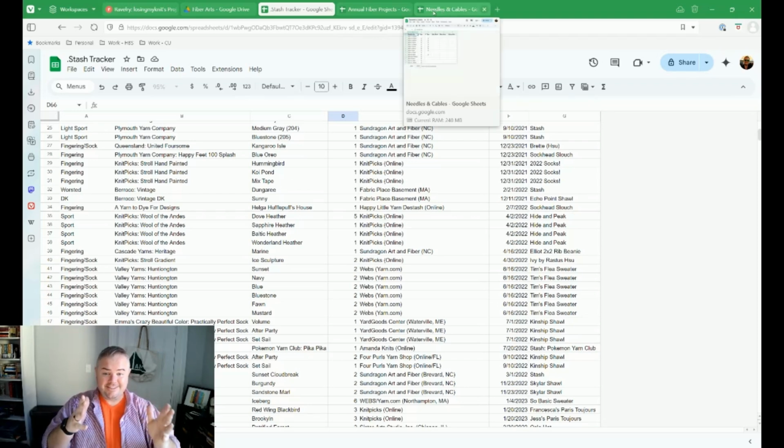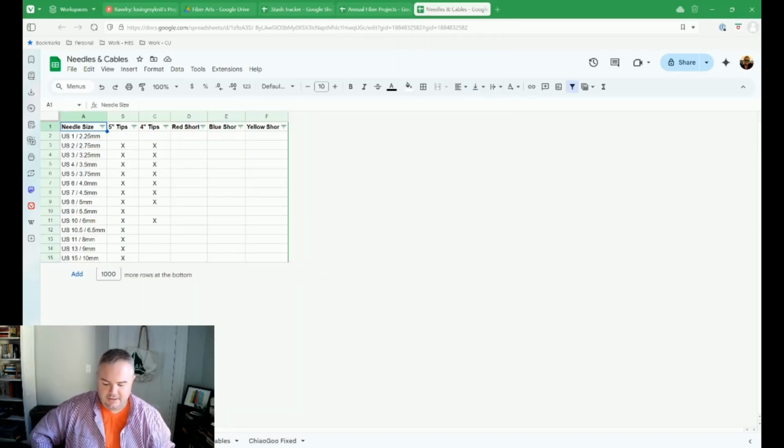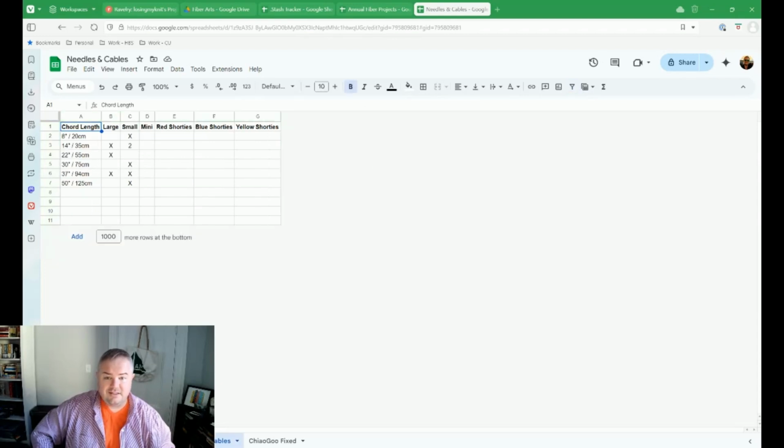As I said, this translating into physical space was a little bit of a shock. The boxes, it was a surprise. Yeah, so I just recently put in my needles in here. I bought a 5-inch kit a while ago. I've slowly been buying the 4-inch Chiaogoo. I like the 4 for most of my projects, but when I do garments or blankets, I do use the 5s. Yeah, and this also tracks the cables.